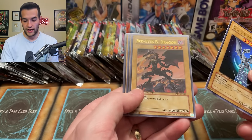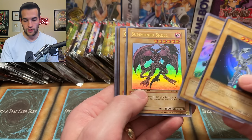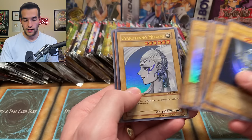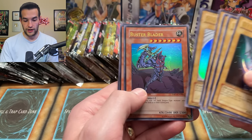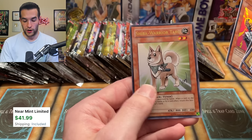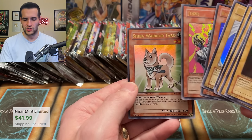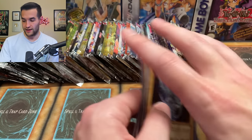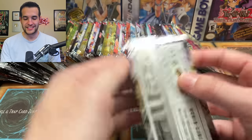So we got the Red Eyes, just really awesome cards. Summon Skull, Celtic. I might look and see if I can grade any of these. They look a little bit off-centered, so maybe not. The Megami, the Buster Blader, Genzo, and Shiba Warrior, which is actually, I think, Kazuki Takahashi's dog. And, you know, he recently passed away, so pretty cool to see that. Wow, that's some really nice cards. I'm going to sleeve all these up real quick. Next up is the Dark Legends, which is basically our retro pack, but we didn't get secrets for some reason.